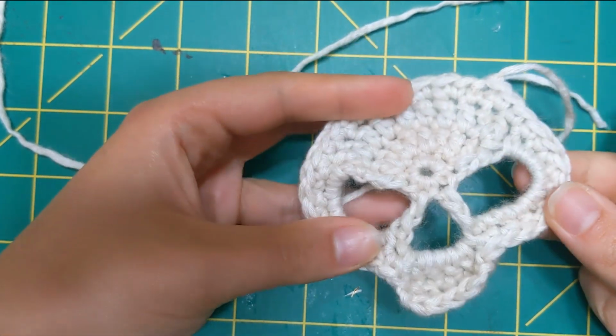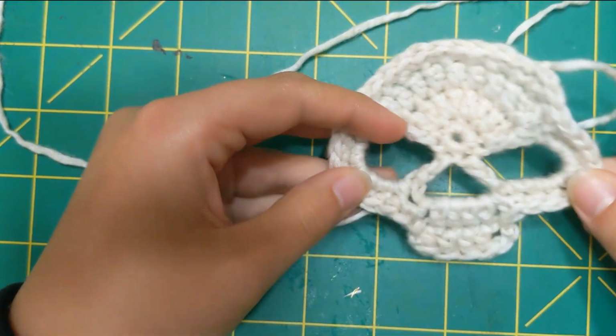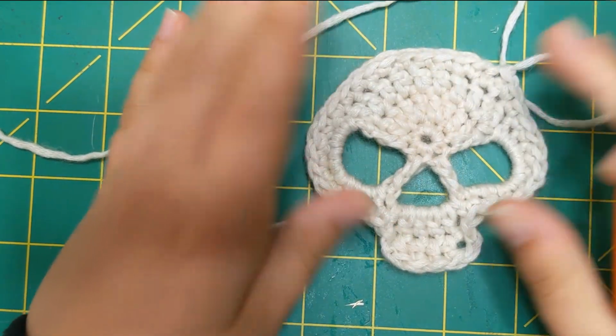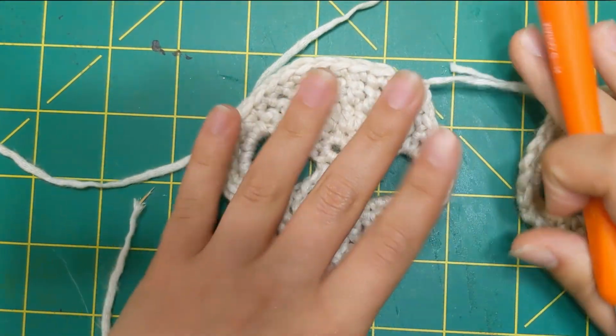So that right there is a skull. I like it. I think it gives it a little bit bigger, meaner teeth. You can probably do some more increases or something if you want it to truly lay a little bit more flat, or also blocking. None of these have been blocked yet. They just kind of exist. I like this size a good bit.